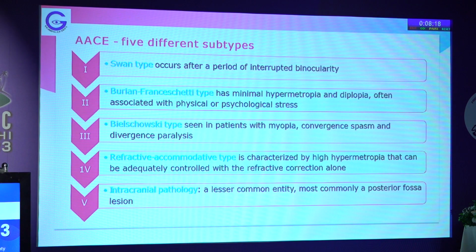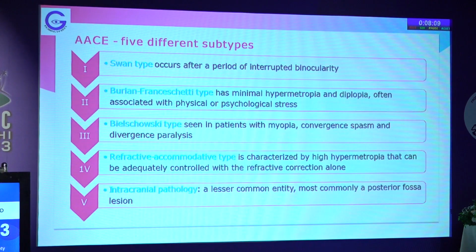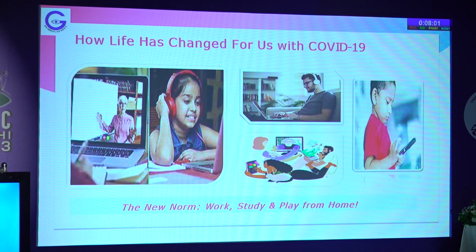Then there is a more dangerous one, an intracranial pathology, which is a less common entity, most commonly a posterior fossa tumor like a diffuse pontine glioma, which can present in the form of a sudden onset of esotropia in a child. So these are the common types. This study was done in the COVID pandemic.